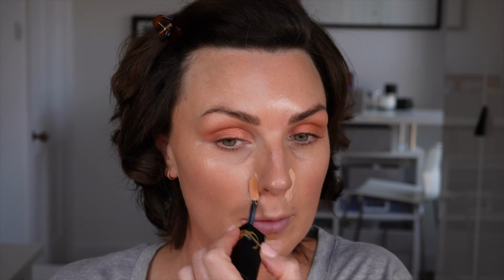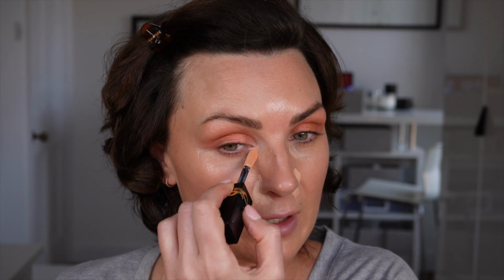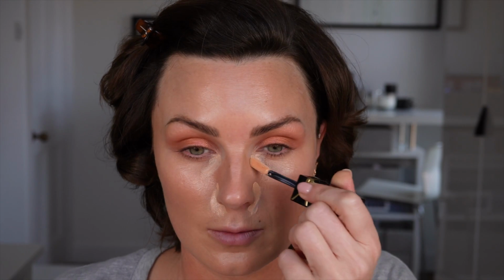Just even out any areas where I may have a little bit too much pigmentation. And I want it just flattening down. The wand doesn't pick up too much, which kind of annoys me, but I kind of love it for that reason as well.